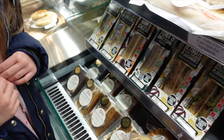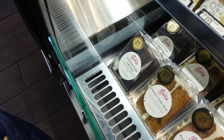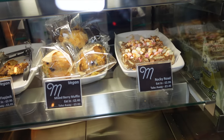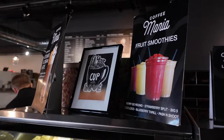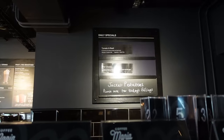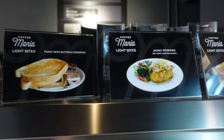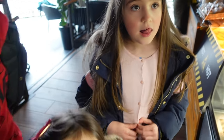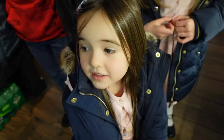There are some beautiful looking cakes. Look at that chocolate fudge cake. How amazing does that look? Oh my goodness, they've got Rocky Road. Guys, they've got Rocky Road. Look at the Rocky Road. Wow. So gorgeous. And then fruit smoothies. And the soup of the day, we can see up there, is tomato and basil. Jacket potatoes. You love jacket potatoes, don't you? It's one of your favourite things. What are you fancying, guys? A little sandwich box or some hot food?